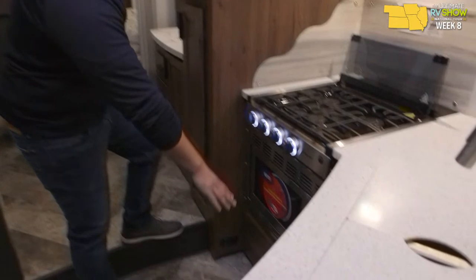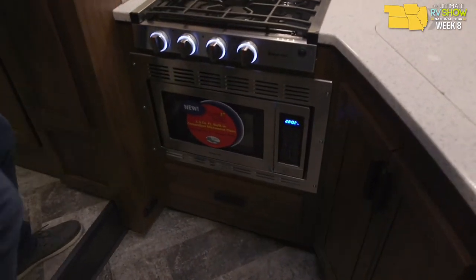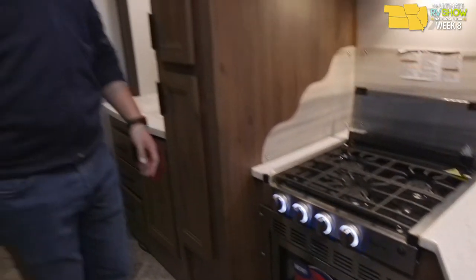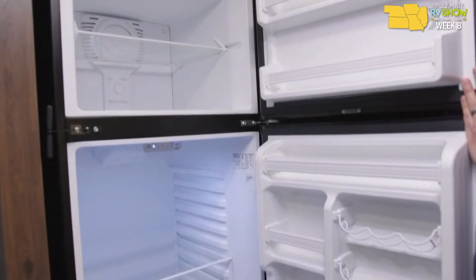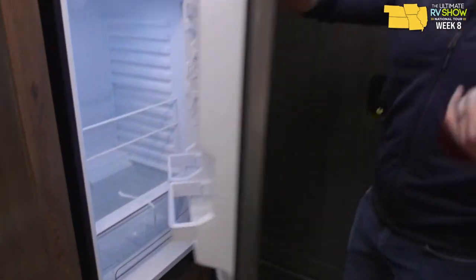Again, storage underneath the sink. Plus, you have your convection microwave oven. So it's your oven, it's your microwave, all in one, doing a great job to save space. If we flip it around real quick, right here is your Magic Chef 12-volt compressor-driven refrigerator. Does a great job of keeping things nice and cool. Cools down quickly, not like your standard propane refrigerators where you have to cool them down overnight. This one will be cool in a couple hours.